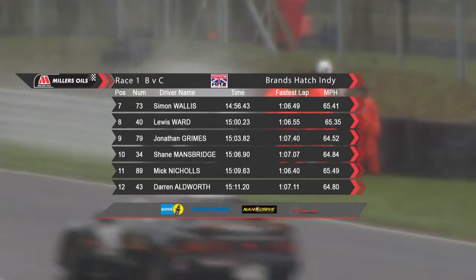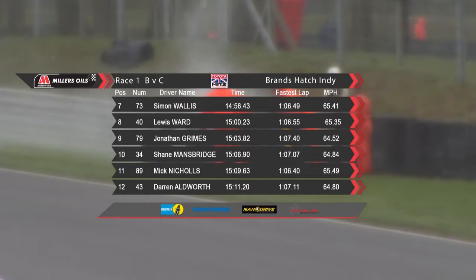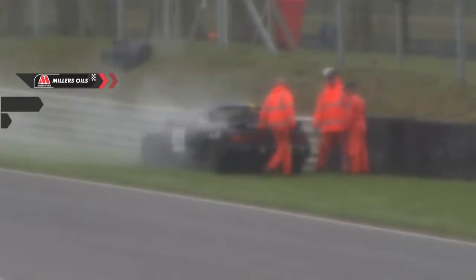Further back down the order, Simon Wallace was 7th after his spin ahead of Lewis Ward, Jonathan Grimes and Shane Mansbridge completing the top 10. Fastest lap of the race went to Alex Knight. Well, don't go away because there's more racing coming up from the MR2 Championship right after this break.